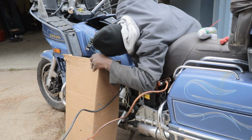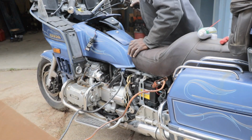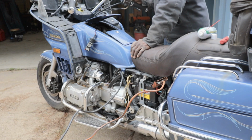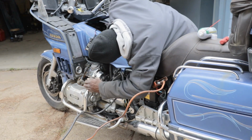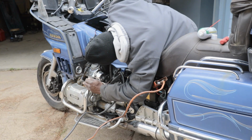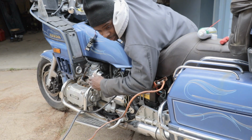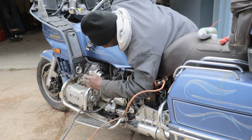Can't see. No, it don't have any fire. So we know it don't have any fire. Well, one thing is, I had the switch off. I think I can see it without covering it up though. Sounds like it wanted to crank. Trying to crank. Come on, man.